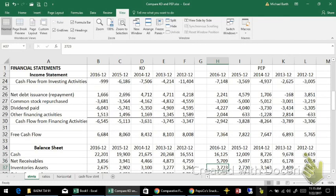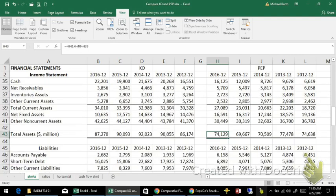All right, looking down at the balance sheet, total assets for Coca-Cola are higher than Pepsi. And remember, Pepsi has about $20 billion more in sales, but Coca-Cola has more in assets. And where are those assets? A big difference in here is other non-current assets, which we'd have to dig into a balance sheet to figure out what that is. The net fixed assets are higher for Pepsi. Total current assets are much higher for Coca-Cola, especially the cash number.